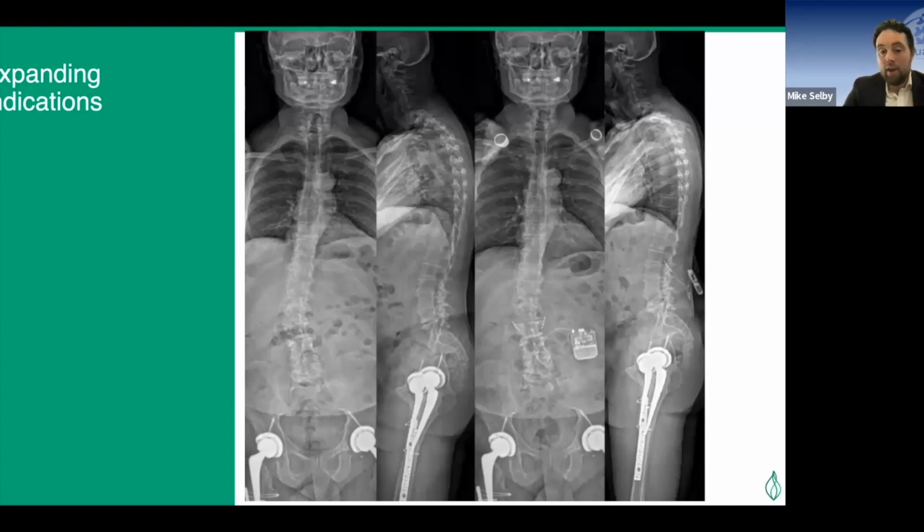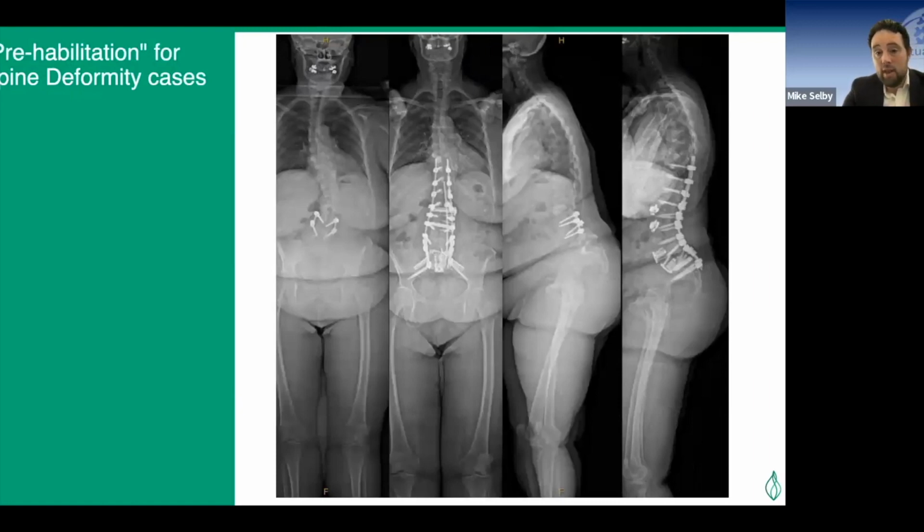Now, I haven't had this result in every patient I've implanted with scoliosis. To me, the success rate has been 50-50. But if you're looking at T9 to pelvis versus this, is it worth a go? That's a question that remains to be answered. And that leads us on to the next type of problem.